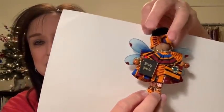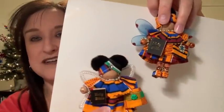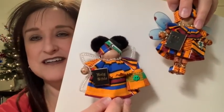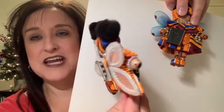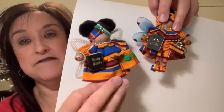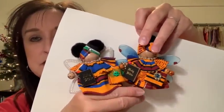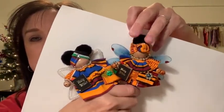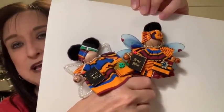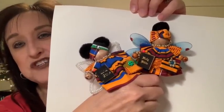Here's one. And then here is the second one. Isn't she beautiful? Oh my gosh. They're pins. Anyway, her name is Angela Young and she's on Facebook. I'm going to see if I can hold them together so you can see without dropping them. I just fell in love with them and they're holding a Bible. They're little angels.